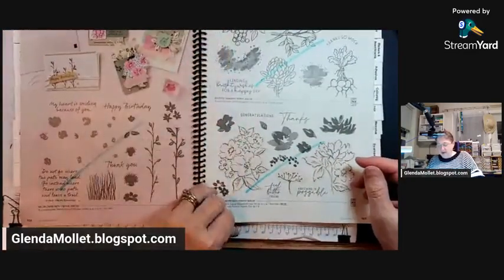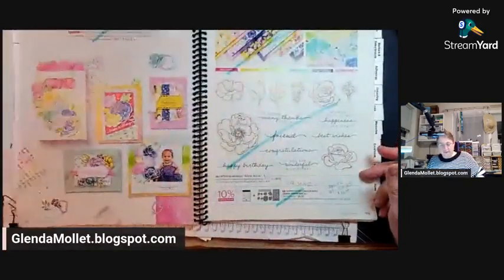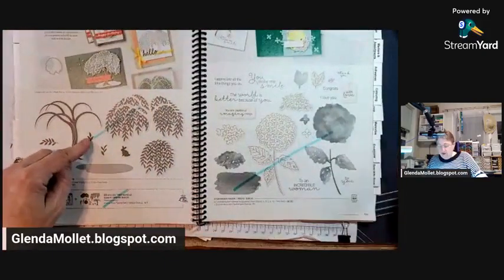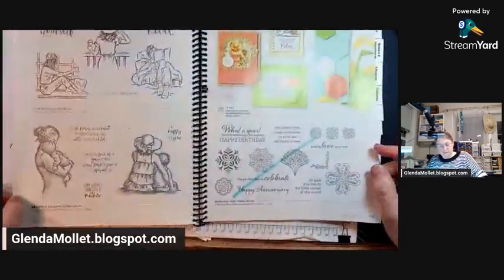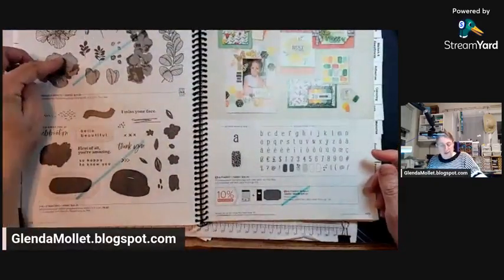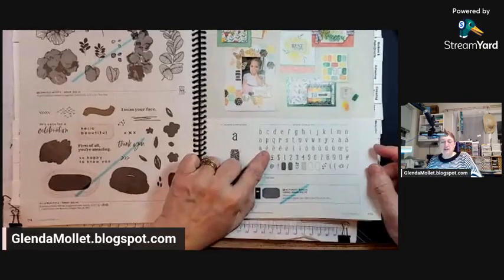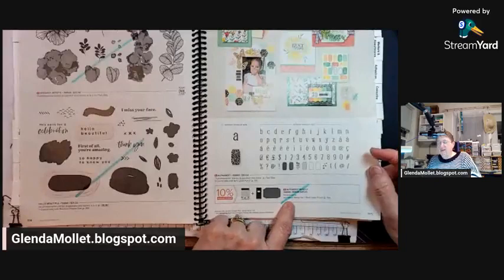Eclectic Garden is going. Hand Pen Petals and the Penned Flower dies are going. Hues of Happiness, everything is going. Willow Tree is going. Hydrangeas are going. Graceful Tiles are going. Uniquely Artistic, Hello Beautiful, and the Beautiful Shapes dies. The Alphabest bundle is carrying over, but not the dies, or not the bundle price.